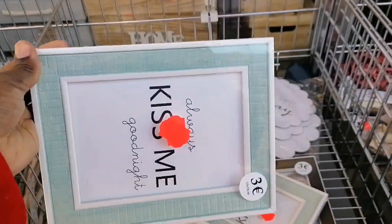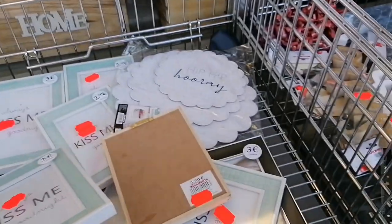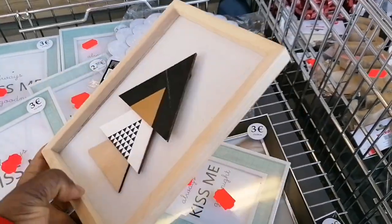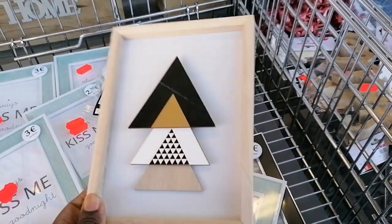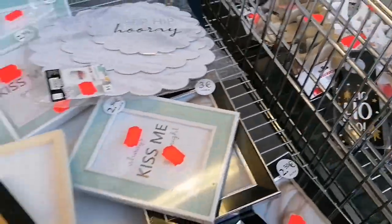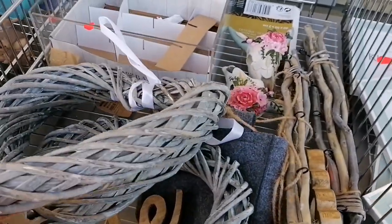Photo frames, they are on sale for 1 euro. It was 3 euros, now it is 1 euro. I don't think you can see it, but all of them are 1 euro. Every piece you see here is 1 euro. Oh, this is cute. This is 4 euros.